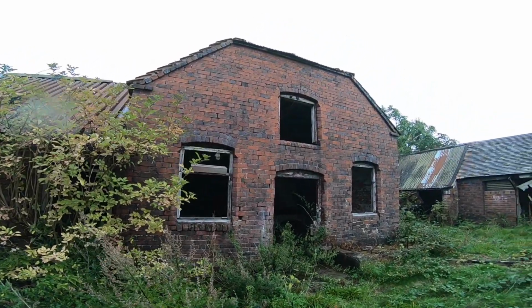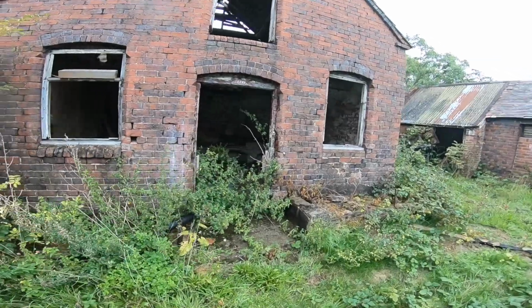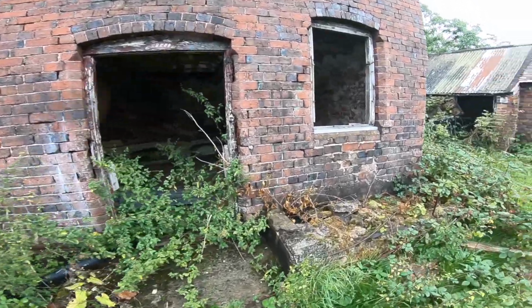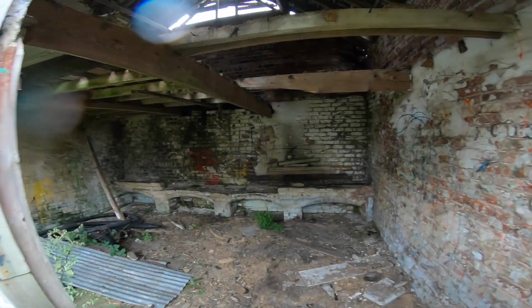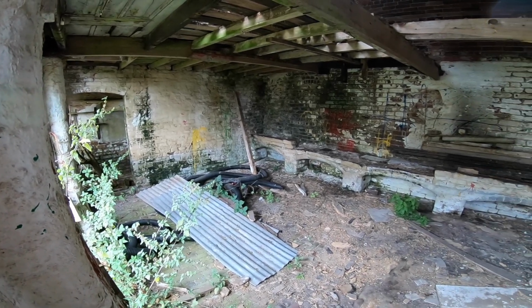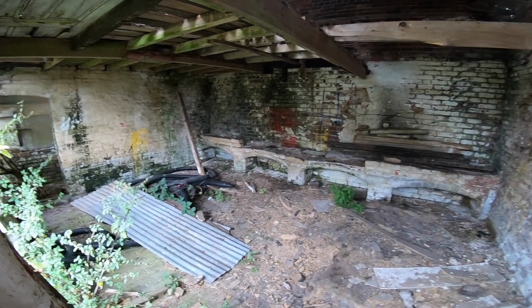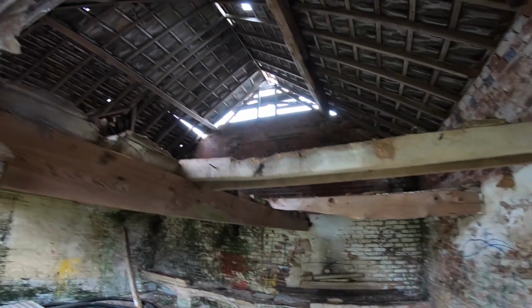See that? It's weird how they've got an upstairs as well. You don't normally see that in farm buildings and cattle buildings. Same again, sort of eating troughs or whatever they are. And you've got an upstairs there.